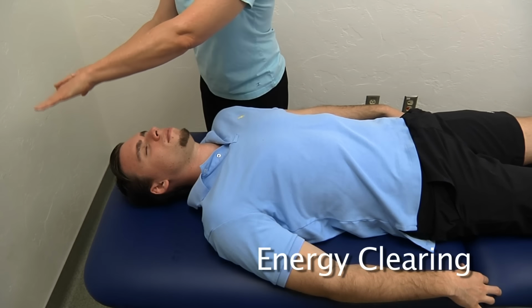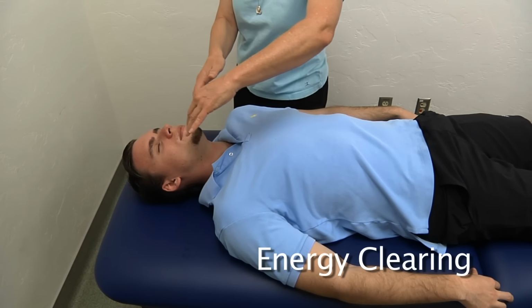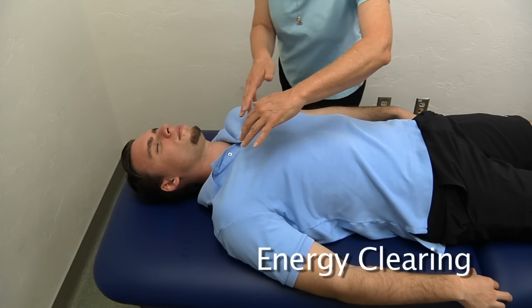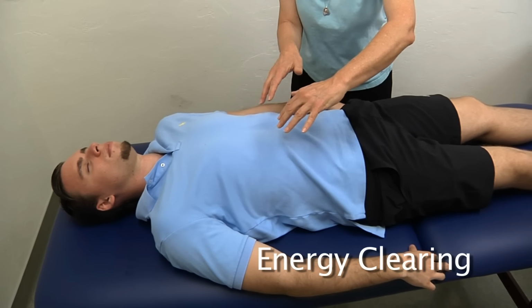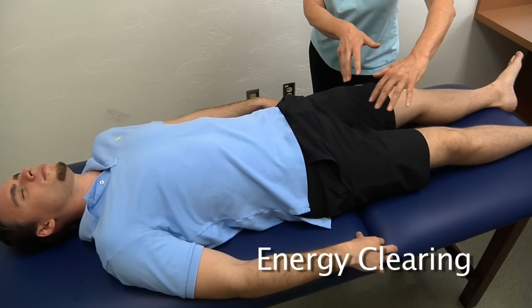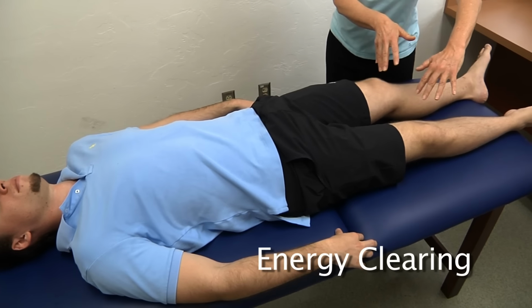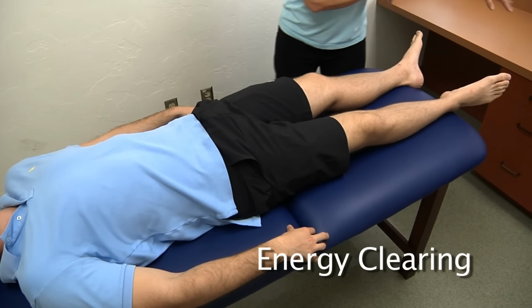There's also a technique called magnetic clearing that goes from the top of the head all the way down to the feet that helps clear out a lot of the extra sensations that one gets from the various treatments that you might be experiencing. Leaving the medication in place, it's just energetically clearing out that excess in the field.